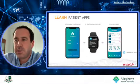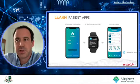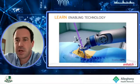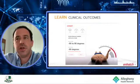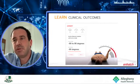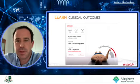Apps, as we talked about, just more information. We want to know how to integrate all of this. We want to know if technologies like robotics are enabling us, if they're making us better. And we want to use these to incorporate the clinical outcomes that we're getting and tell us what technologies we should be using and when.